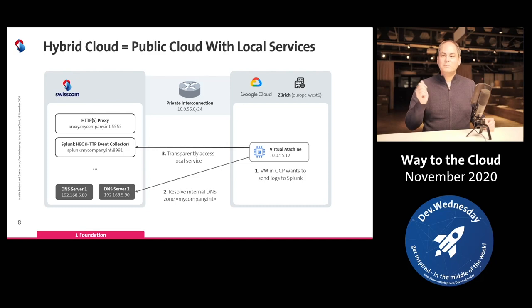Now, first step was Swisscom to Google Cloud. Second was Google Cloud to Swisscom. The third one is DNS. The services that are private in our private network have their own DNS zone. They're not exposed to the internet, as we mentioned before. For the purpose of this presentation, let's call this zone mycompany.int. So services like Splunk have a DNS name splunk.mycompany.int. And I need to be able to resolve that.